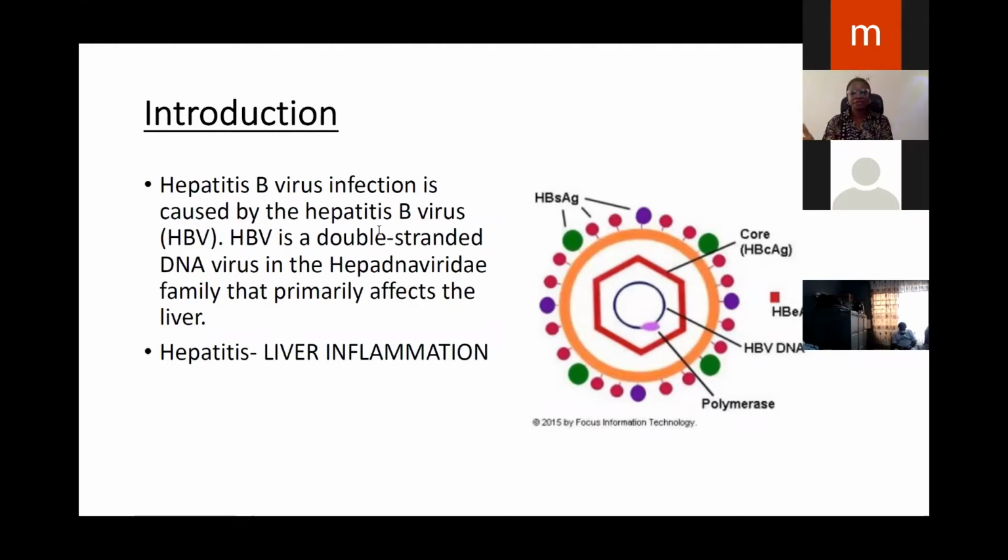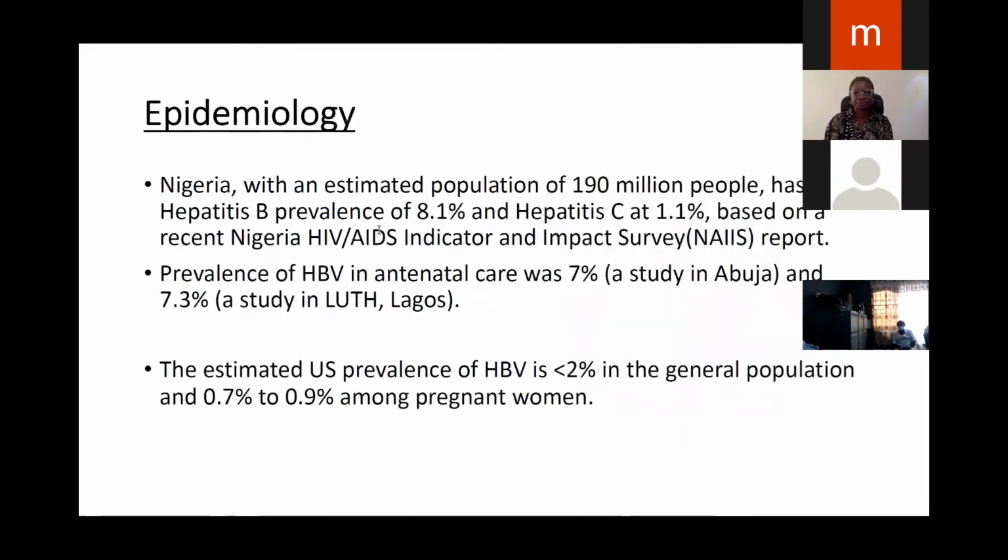We know there are different types of those viruses. We have hepatitis A, hepatitis B, hepatitis C, D, and E. This is just a description of the structure of the hepatitis B virus. We know it is a DNA virus and it belongs to the Hepadnaviridae family. That virus, as we know, affects the liver. That is where it causes liver inflammation. Next slide, please.